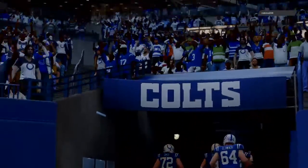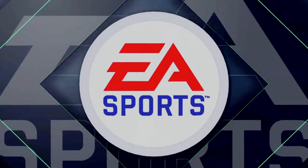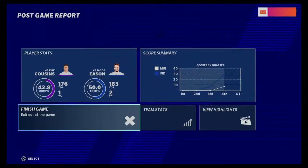So for Indianapolis, they make amends for their Week 1 loss by winning their home opener. And they'll get to stay home again next week as the New York Jets come.